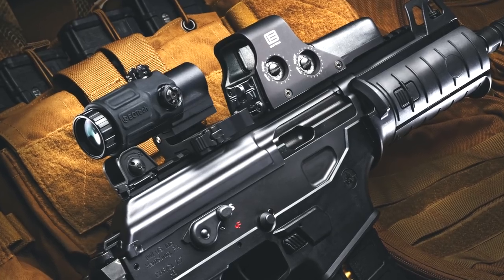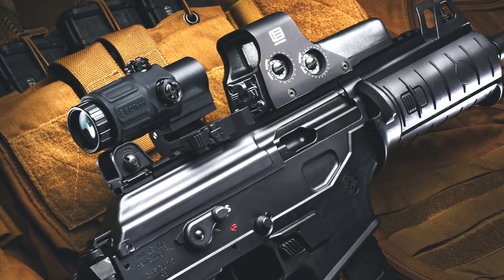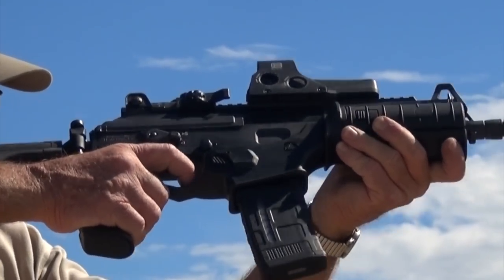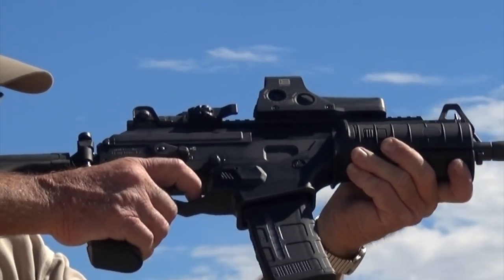The new Galil Ace is a robust rifle that has been continuously improved over the last 40 years, resulting in today's extremely reliable and highly accurate firearm.